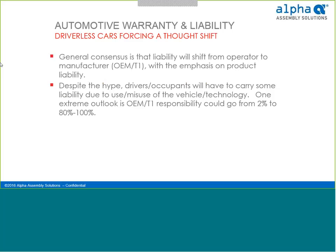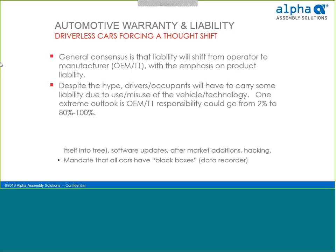However, most people are pushing back on this. They're saying that drivers and occupants will have to carry some liability due to misuse of the vehicle and that sort of technology. But an extreme outlook is the OEM responsibility could go from 2%, as most crashes are blamed on the driver, to somewhere between 80 and 100%. And this is a massive area of focus at the moment for the automotive industry.